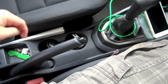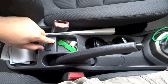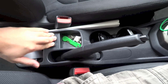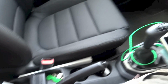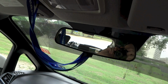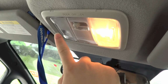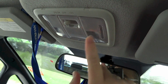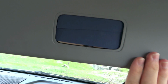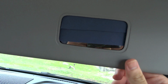You do have a couple of cup holders right here, more storage, a single cup holder for the rear, and right here you do have a couple of USB ports for charging. Manual dimming rear view mirror, and you do have your interior lights right above. Sun visor for the driver's side does get a vanity mirror right here. Unfortunately, it is covered up at the moment.